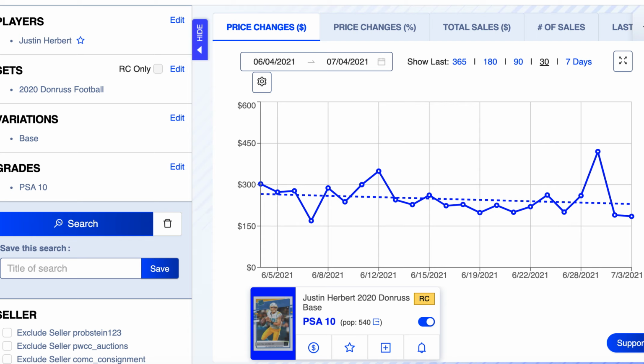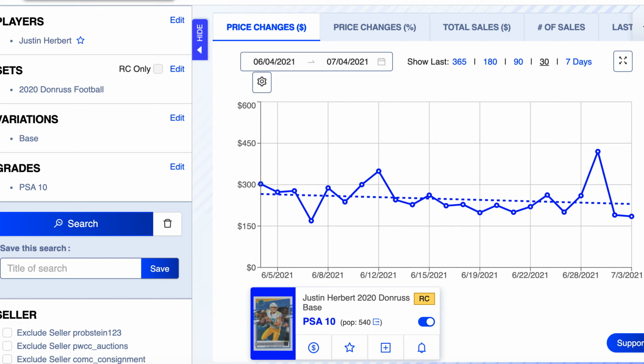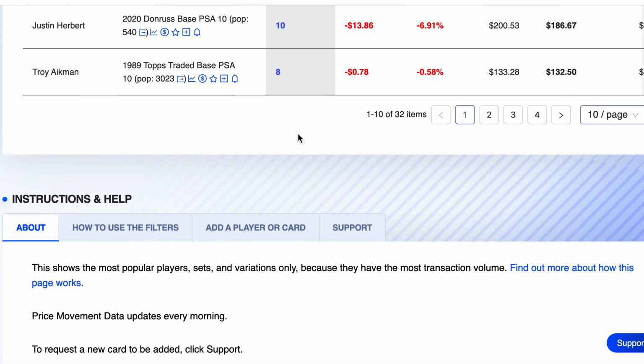I'm a buy. I see no reason why this card isn't 300, 350 plus by the time the season actually kicks in. Well, it's already July. Why isn't it moving? Because this stuff moves fast. It moves when it decides to move, which will be when we actually get into the grind of the football, probably preseason. Because that's usually when it happens. Actually, that's basically always when it happens.